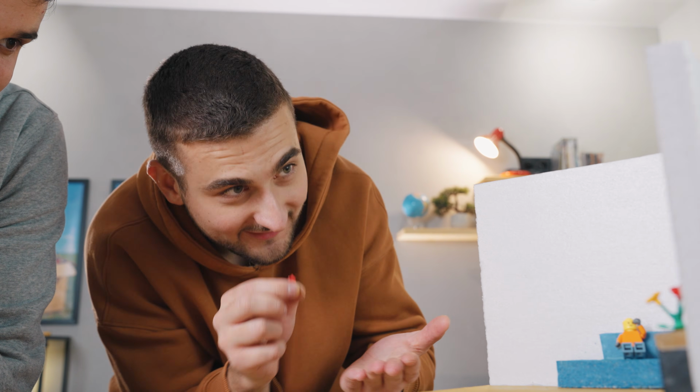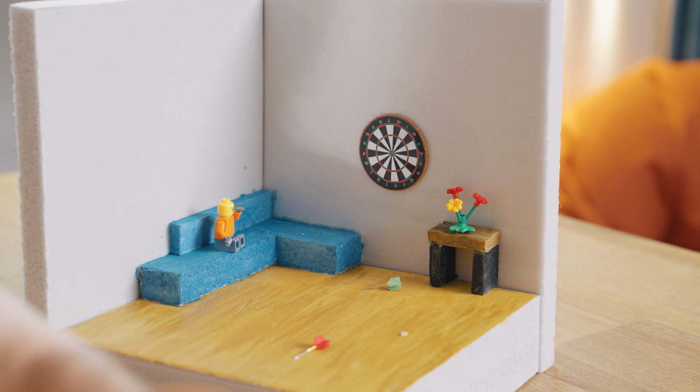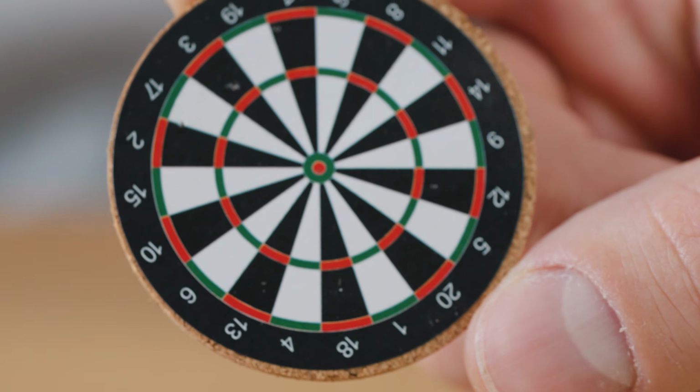Almost caught my eye. So even if you were a tiny person with a tiny room, sadly you can't really play this mini dartboard. And it's a shame, the idea is actually pretty cool.